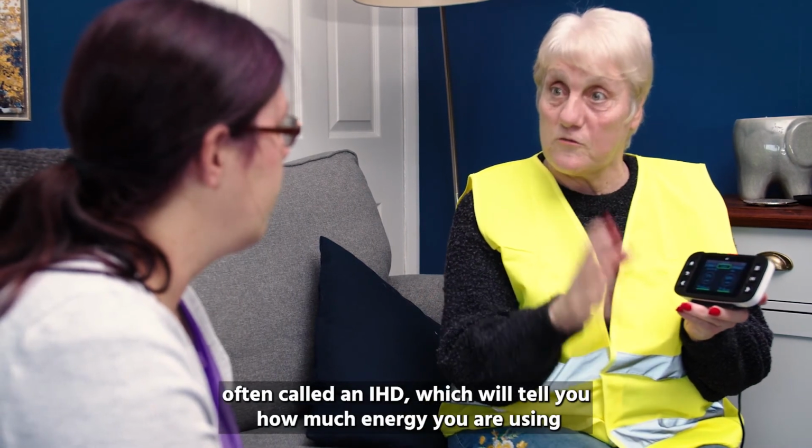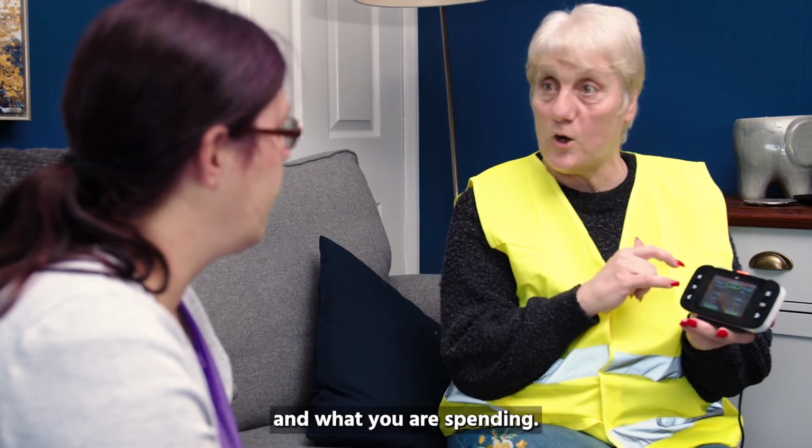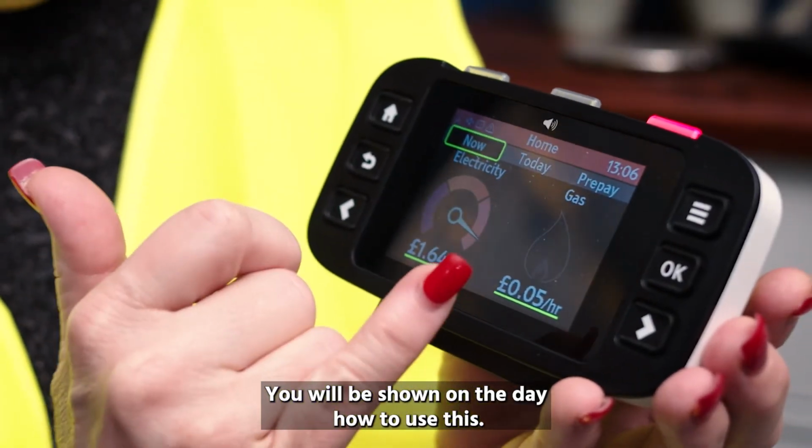Once your smart meter is fitted, you will get an in-home display, often called an IHD, which will tell you how much energy you are using and what you are spending. You will be shown on the day how to use this.